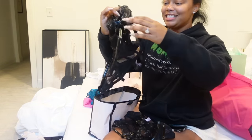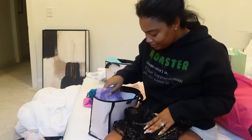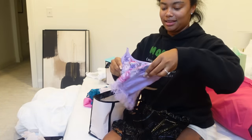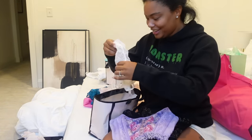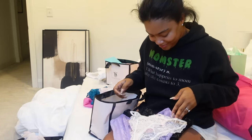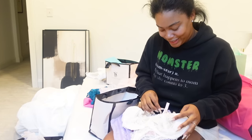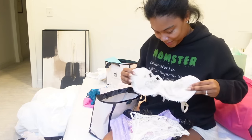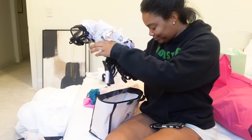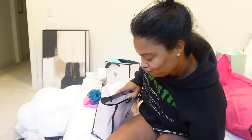Oh my goodness, this is so cute. I know this is like TMI. Ooh, this is cute. Oh my goodness, this is so cute. Panty. Who bought me a medium? For sure, I have to switch this out. Oh, I can fit this though. So cute. This candle smells great. Bare vanilla.